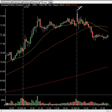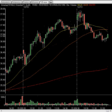Take a look at Cree. Gapping up to 72.85 today on the open, and look at it now, 71.45. You're $1.40 in the money on that short. It was a bearish Pro Trader. Watch this. Riverbed, RVBD, was the other one that I added. Gapped up and pushed up to a high of 37.94. It's now trading at 37 bucks. Both in the money there already.